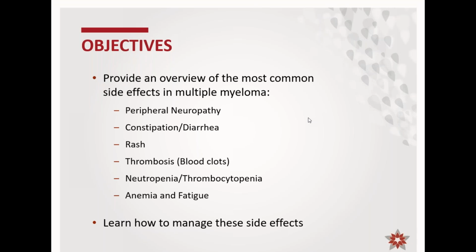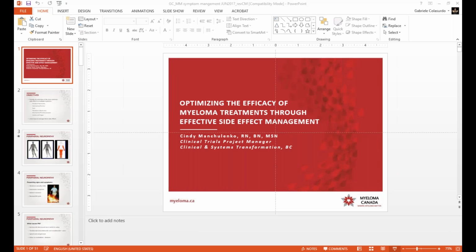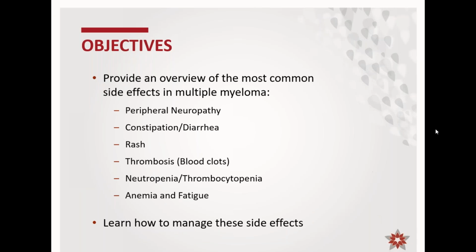So today I'm going to provide an overview of the most common side effects in multiple myeloma. The ones that I'll focus on today are peripheral neuropathy, constipation and diarrhea, rash, thrombosis, and neutropenia, thrombocytopenia, anemia, and fatigue. And I'm going to teach you guys some strategies on how to manage these side effects.